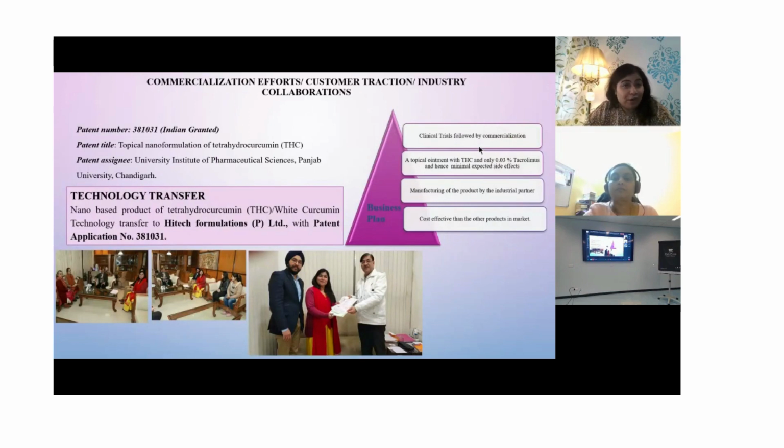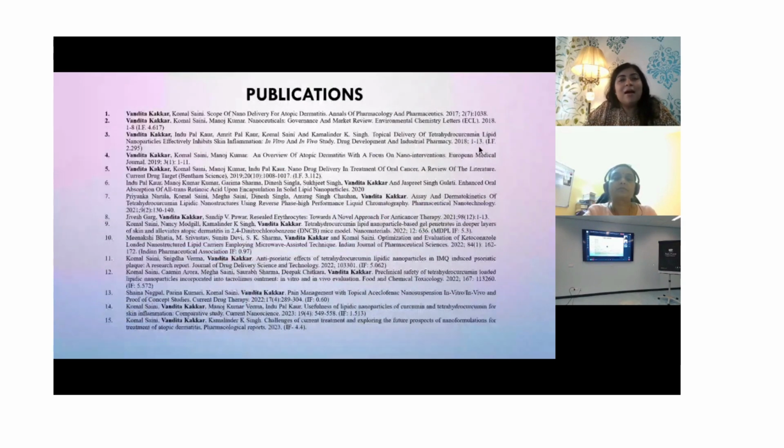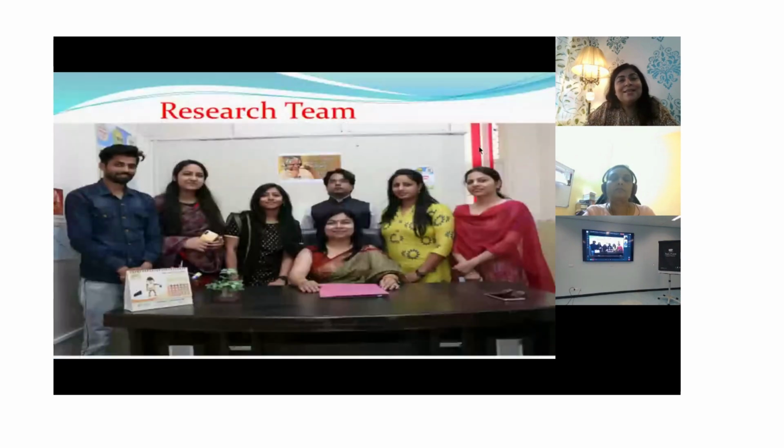These are a few of the commercialization efforts. The first part of the technology, that is the lipidic nanoparticles, has been transferred to the company High Tech Formulation. It's been given to them and is in process to market it, to develop it as a scaled-up product for cosmetic use. These are a few of the publications which are related to the work which has been shown here today. This is my research team and we worked together to develop this product.